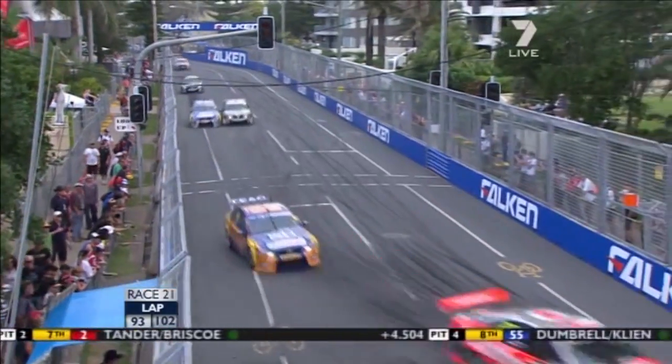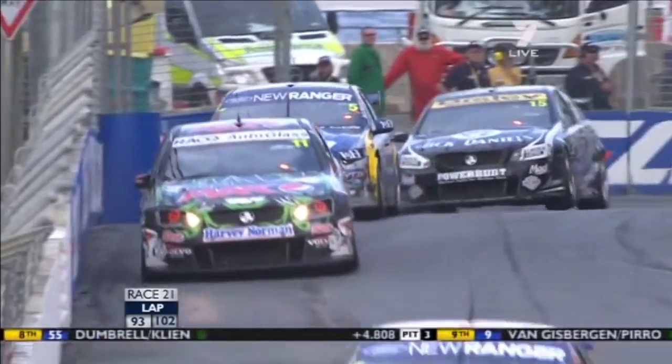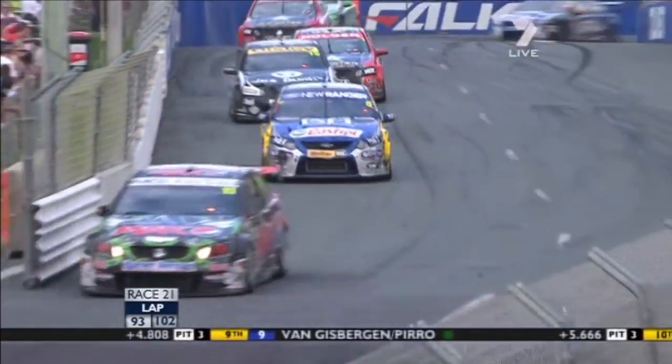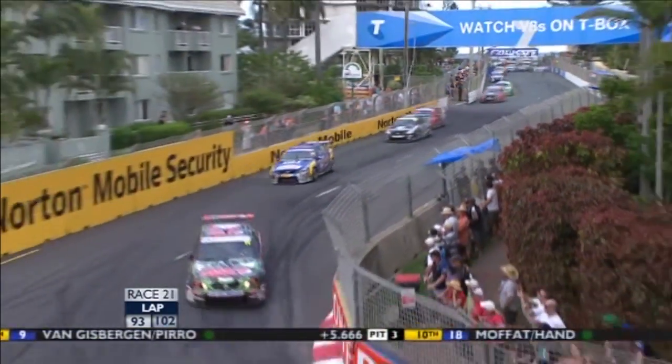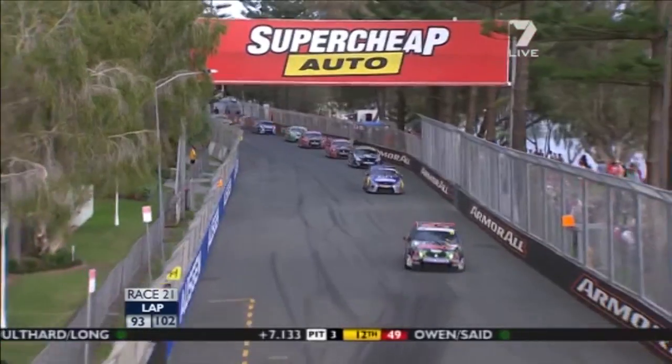Winterbottom comes back side by side to 11. He's going to run him together. And Frosty locks the front right, drops another couple of car lengths. But seriously. Contact too behind them between James Courtney and Rick Kelly. You had a better pace than him before. Patience is the key, but aggression's been the key for Greg Murphy.